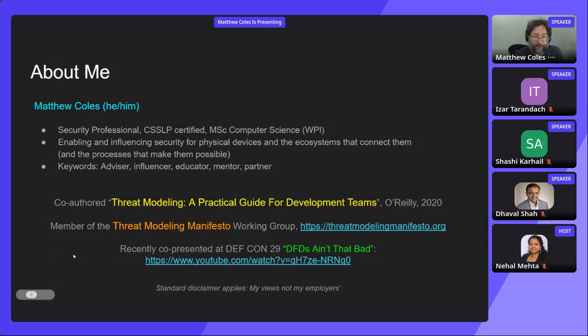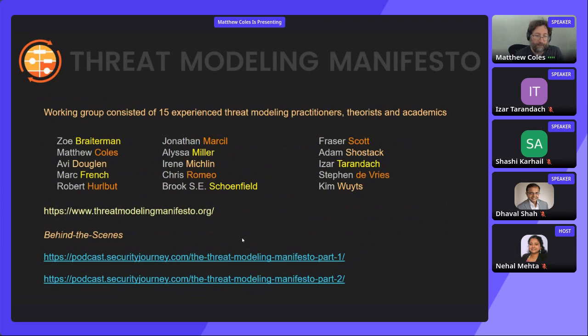So, the Threat Modeling Manifesto. It was put together by a working group that consists of myself and 14 other experienced people, very much experts in the threat modeling space, practitioners and academics, from a security or privacy standpoint. We all came together to discuss the issues of threat modeling, how threat modeling should be done or can be done, what are the best ways to think about it, and what are its outcomes. We had some quite lengthy debates and quite good conversation.